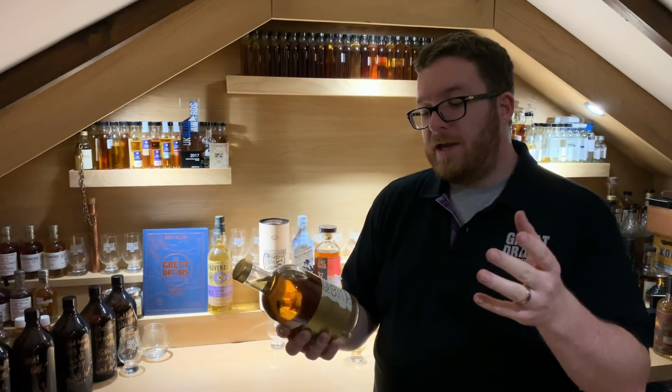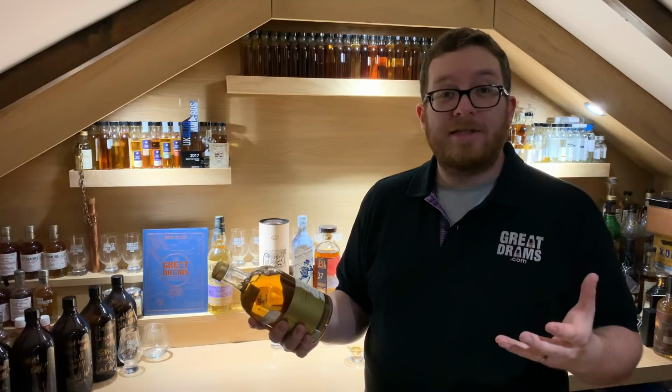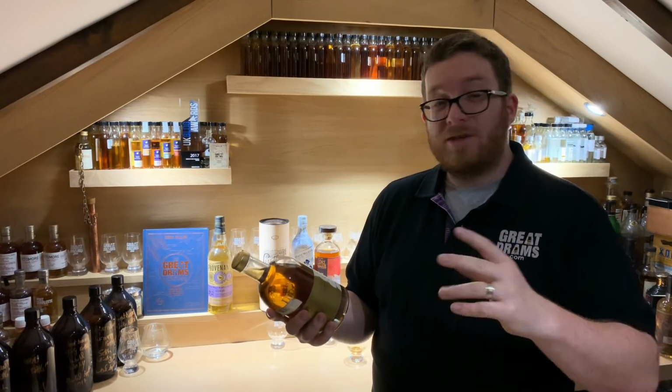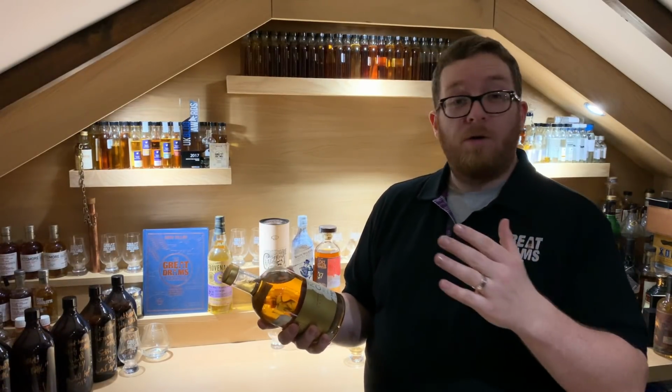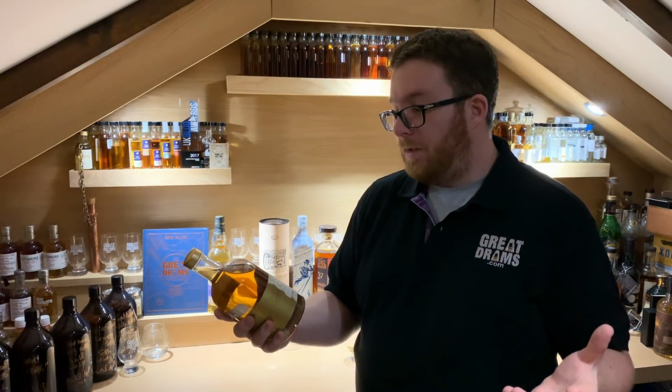Hey GreatDrams, today we are going through a single cask Blair Athol, distilled in 1976, bottled in around 2012, 2014, so near enough a 40-year-old whiskey. So at worst it's a 36-year-old, at best it's a 38-year-old. That's not bad numbers to be playing with.